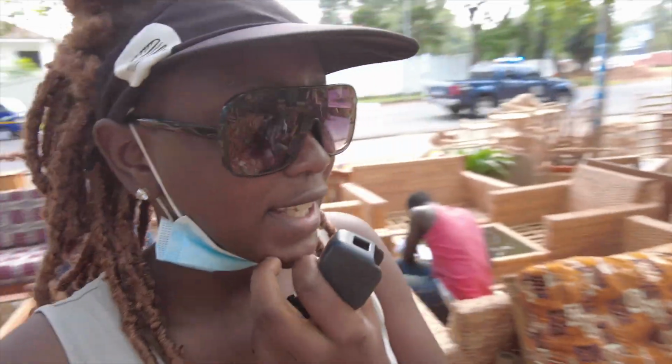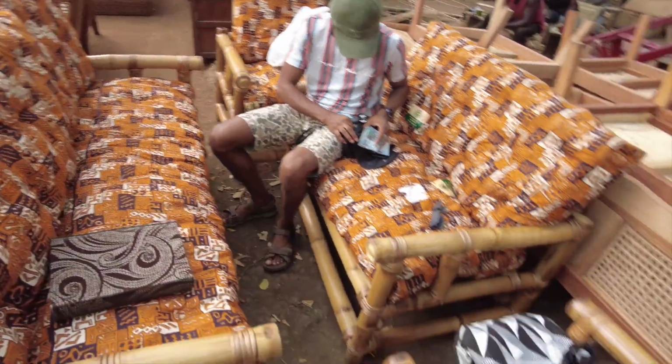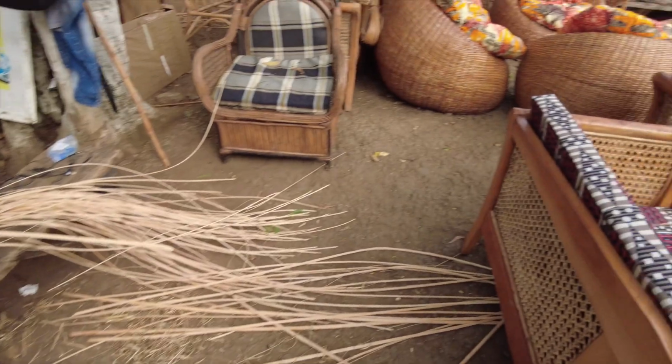So we were already here in the morning and we saw a few furniture pieces that I wanted to get, but we had a few runs, and then let me just show you guys what we ended up getting. So we got this furniture. It's a three-seater, two-seater, one-seater. I really like the bamboo feel, but we actually wanted this one.